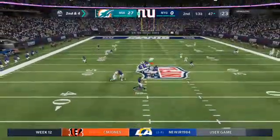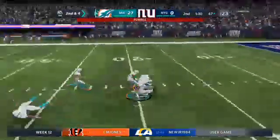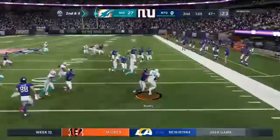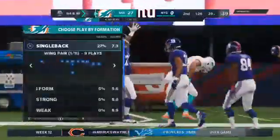Now a pass hauled in downfield, midfield. And now look at this. Big gain, but a fumble. And this is picked up by the Dolphins. And he'll bring this one back to the 29.